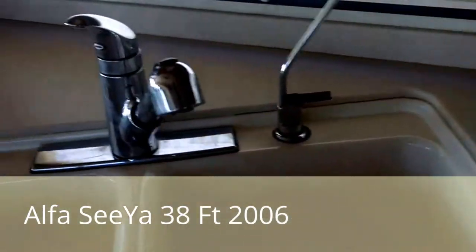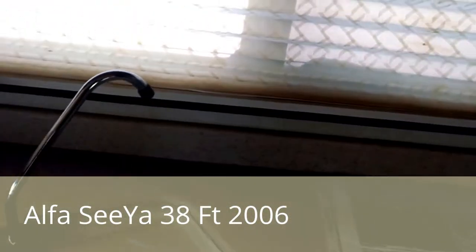Alright, coming over here, we do have a 3-burner stove. And a microwave. Convection oven. So you do have the combination of both. Definitely has deep sinks, with a pullout right here. Tons of storage. And a 2-door refrigerator with an ice maker in this. So plenty of room here. Tons of storage up top in this coach.